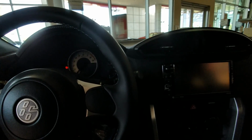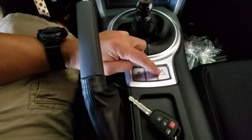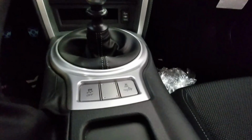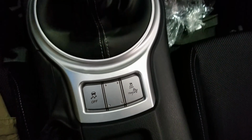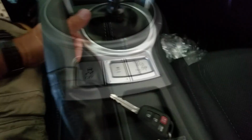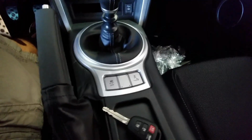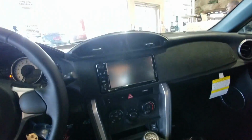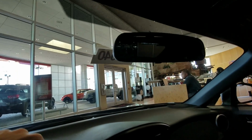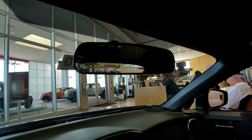And another button that has changed is this button. I can't remember what it says on the older FR-S, but this one says track with a little racing flag on it. So I think that's kind of cool. It's just, like I said, subtle differences to set this car apart from the rest. And a generic rear view mirror. It's not powered, it's not frameless, it's just your basic mirror.